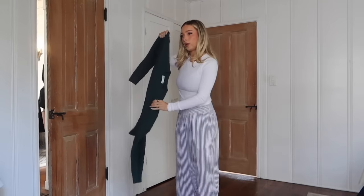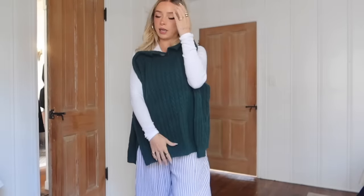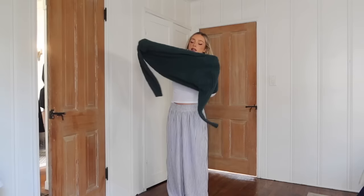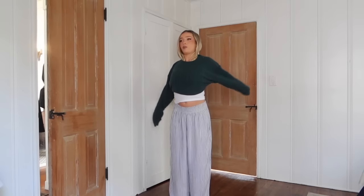Let's try it on with this sweater. So I got this little cable knit sweater. I got this in a medium because I like my sweaters to be a little bit on the more oversized side. And I got it in this really pretty emerald green color. Ooh, this is soft. This is really cute together. I'm loving the blue stripes with the green. They're all very interchangeable, easy to piece together, wearable items.